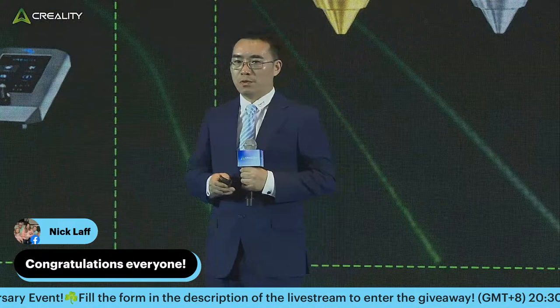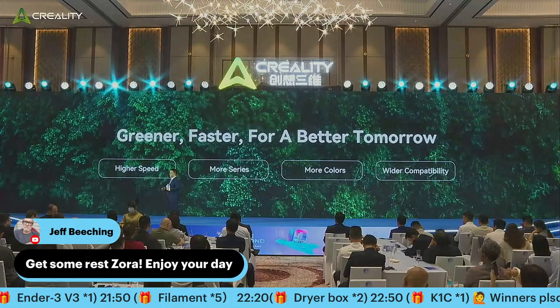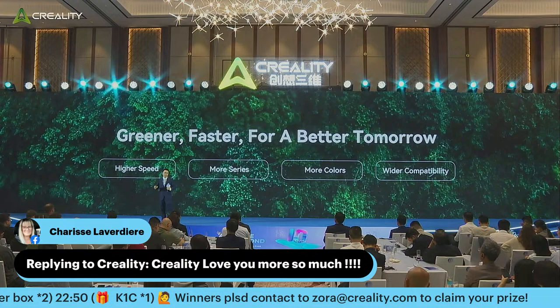We summarize. Today, we introduced high speed. It means our speed will be more than before, also more serious, with better performance. Also more colors and more smartness. The last one is wide capability. Greener, faster, a better tomorrow.